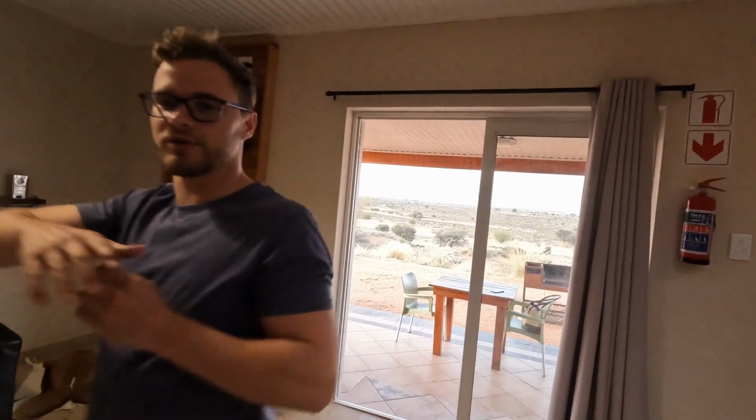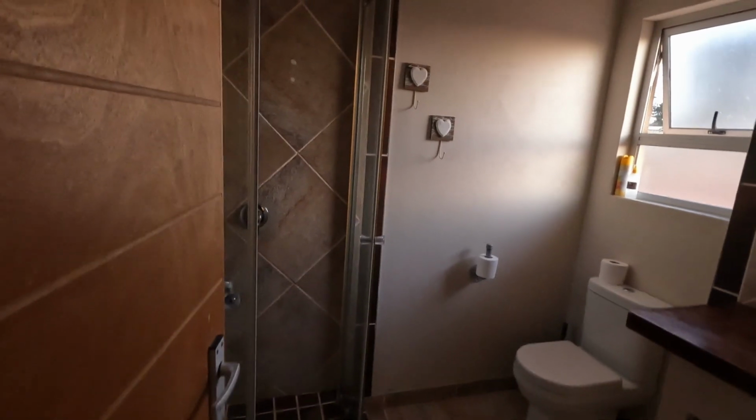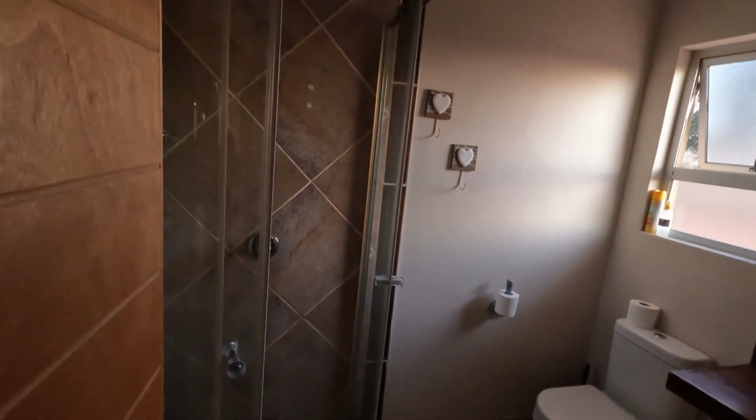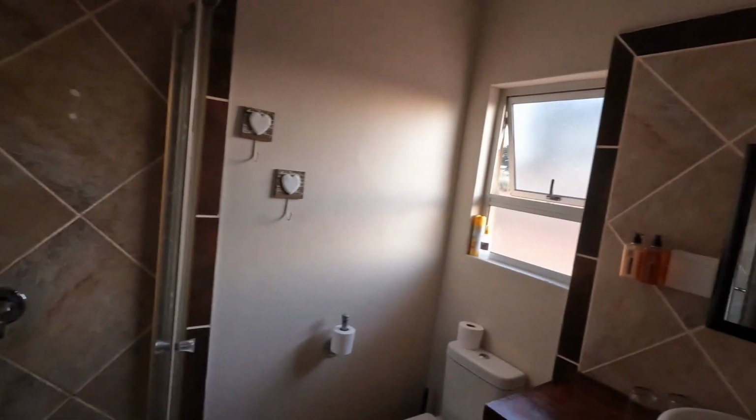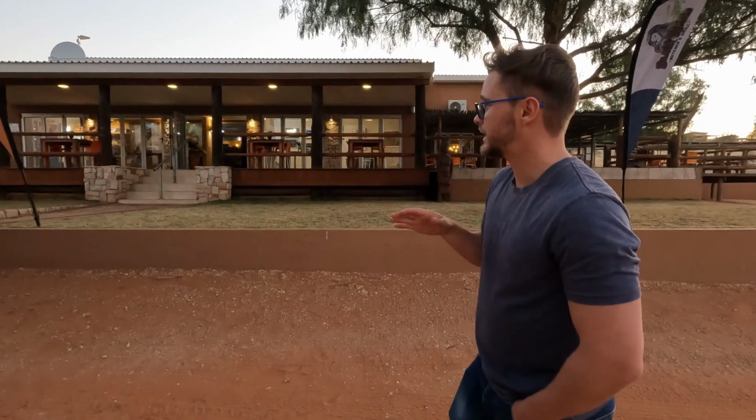Then behind it, you guys, here we have the bathroom. It's a nice bathroom. There's a shower. You've got your basics, everything you need, nothing too special. But if you go to the Kgalagadi, you probably aren't looking for luxury all that much, although this is more than adequate.